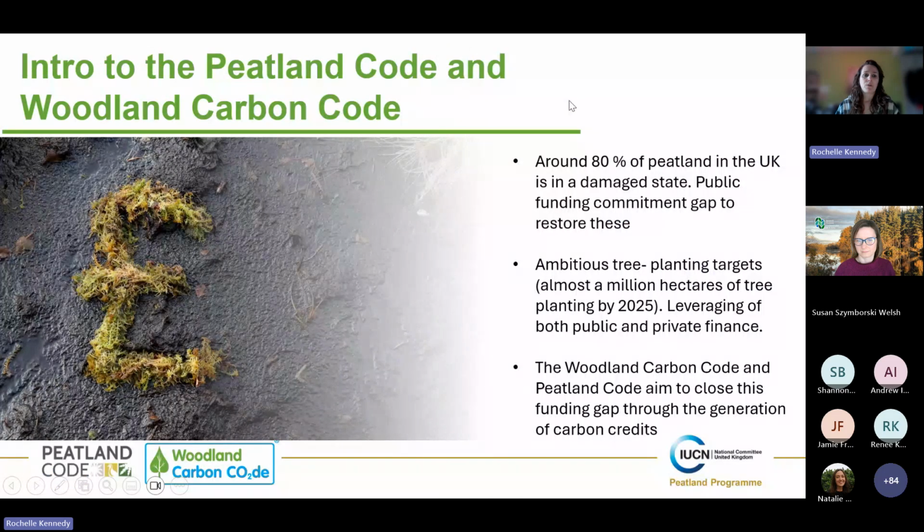So to start off, just a quick introduction to the Peatland Code and Woodland Carbon Code. Around 80% of peatland in the UK is in a damaged state, unfortunately. And there is a public funding commitment gap to restore these peatlands. On top of that, we have very ambitious tree planting targets in the UK. Almost 1 million hectares of tree planting was meant to happen by 2025. Many of these targets have been missed due to lack of funding.